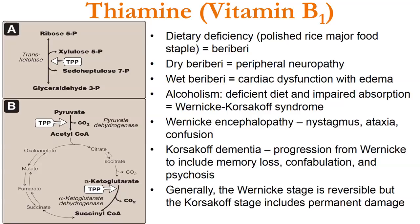So you can have either a dietary deficiency or a thiamine deficiency caused by alcoholism. The dietary deficiency you don't see in the United States very often, but a dietary deficiency causes beriberi. So you have both dry and wet beriberi, and that just depends on what the symptoms are or how far they've progressed. The dry beriberi is a peripheral neuropathy. The wet beriberi, wet because you get this edema, is where you get cardiac dysfunction.